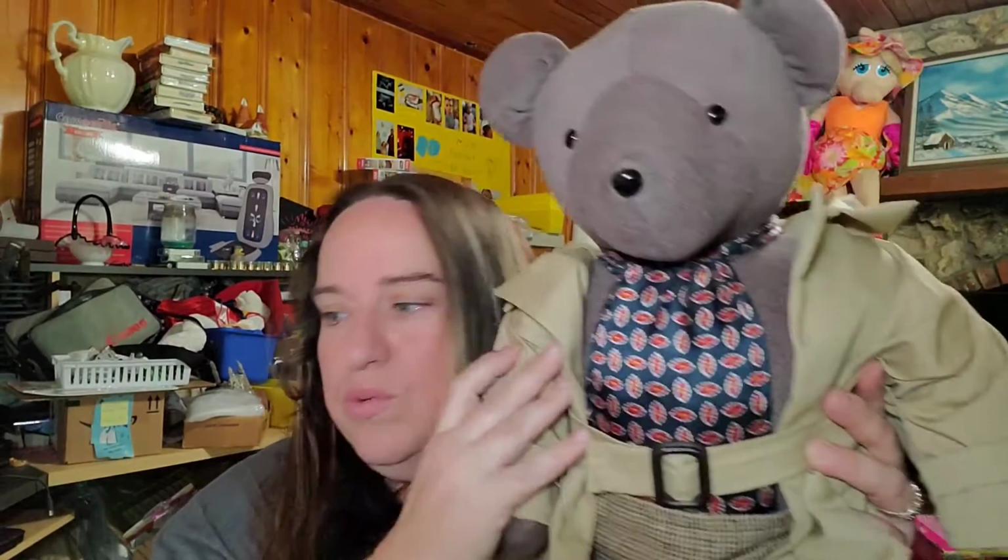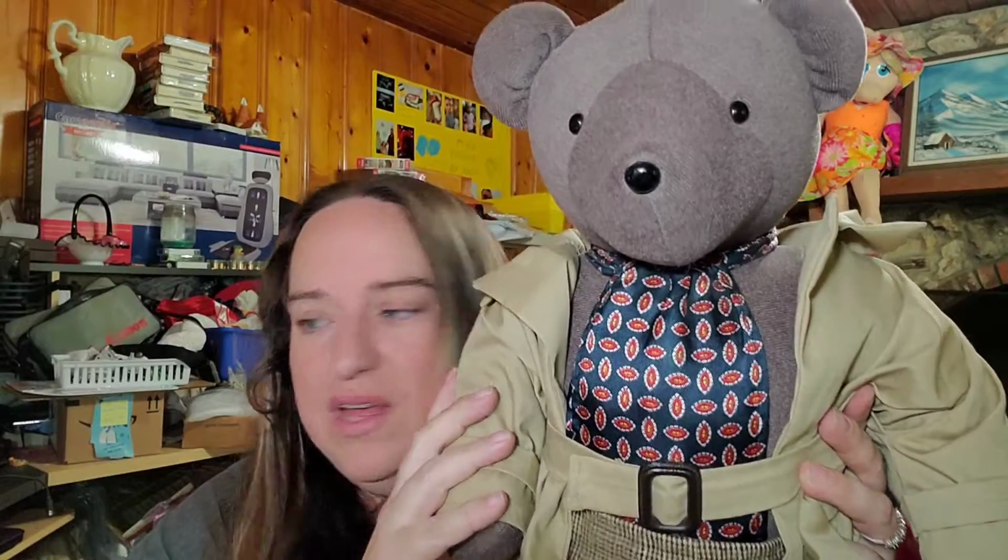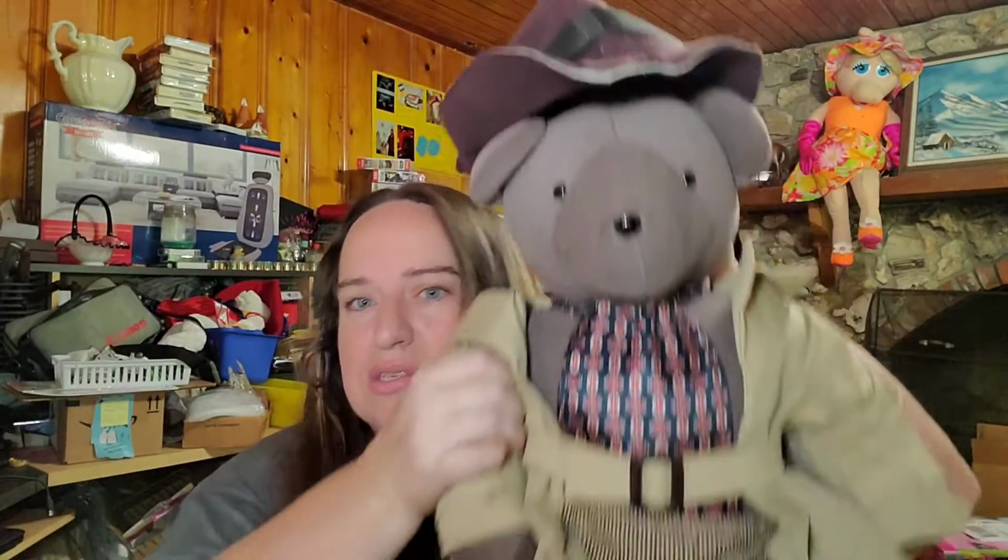He sold for $24.45 plus shipping. Buyer is $38.40 all in. He does have a little hat. It's in pretty poor repair, and I did note that on my auction, but he will go with his little hat. So plush can be great sellers and quite a bit of profit as well, so keep an eye out for plush, especially at estate sales.